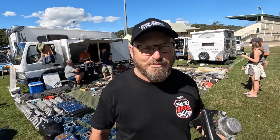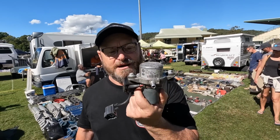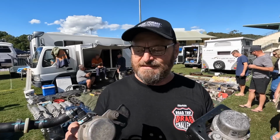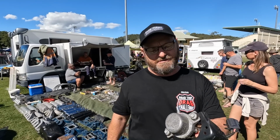Finally found something worth buying other than a cup of coffee. These are Hella vacuum pumps. These are fitted to all sorts of cars. This one's off a Commodore probably, and that one's off a Chrysler of some description, but we won't hold that against it.